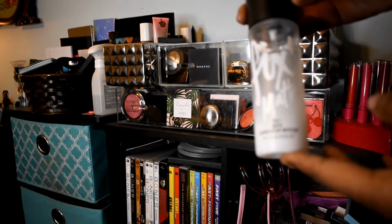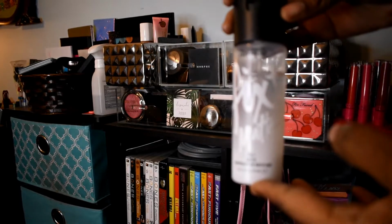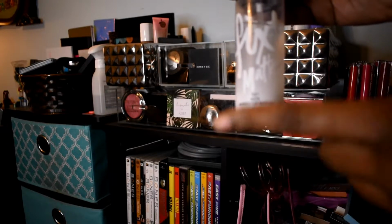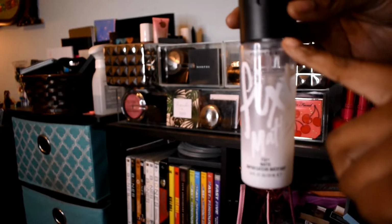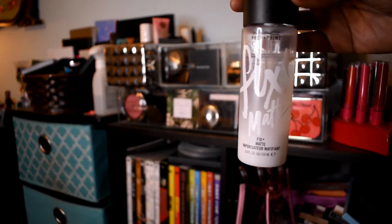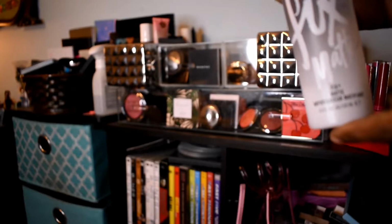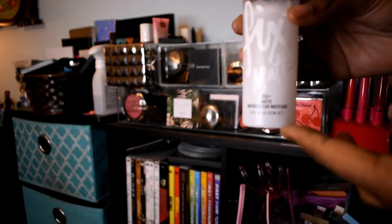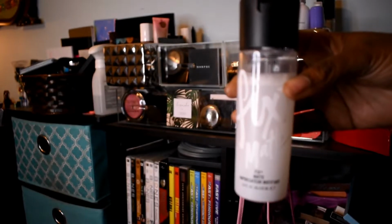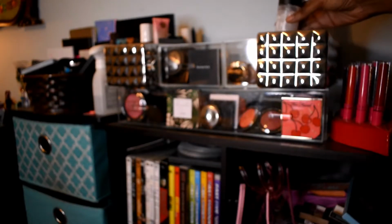So the first one that you guys can see right here is MAC Fix Plus, the matte version. I do like this. As you can see, I have gotten a substantial amount of wear on this product, and I do reach for this product quite often. You do need to make sure to shake it up, but other than that, it is a really good product and I would recommend it.